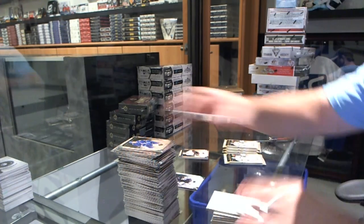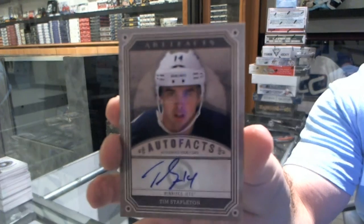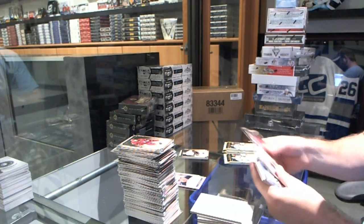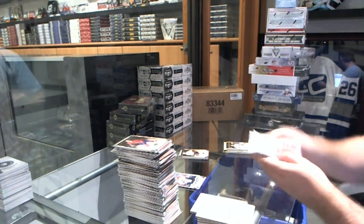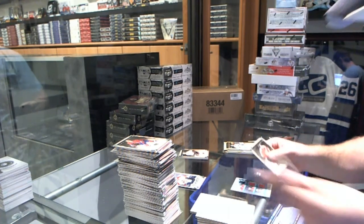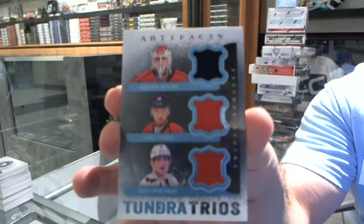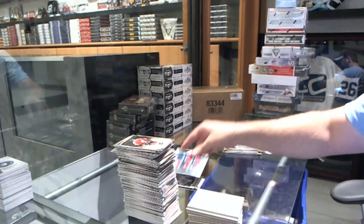We have an auto fax for the Winnipeg Jets, Tim Stapleton. We've got a rookie for the Panthers, Nick Bjugstad, /999. We've got a Tundra Trios triple jersey for the Washington Capitals of Holtby, Green, and Ovechkin.